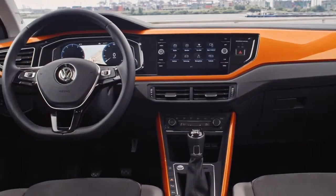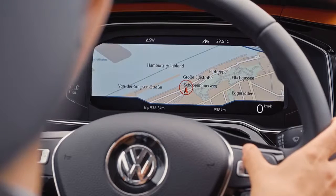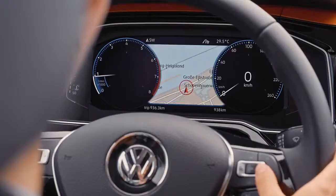We find loads of new technology inside of the car. One thing is you can now order for the very first time the so-called active info display for your Polo, which gives you a full digital cockpit that you can configure the way you want. For instance, you can have a full-size sat-nav view in here. That really makes driving a lot easier.